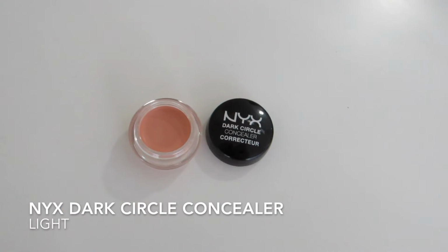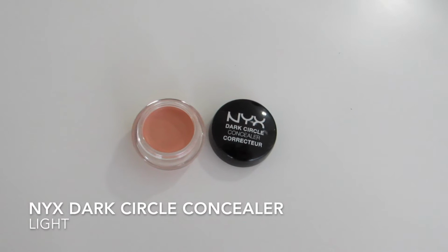And then taking the NYX Dark Circle Concealer Corrector in the shade Light, I'm going to dab this mainly in the inner corner of my eye where my dark circles are the darkest, and then just work it around the rest of my under eye.